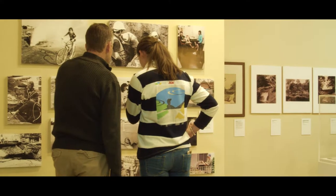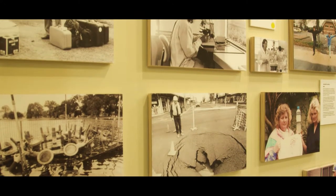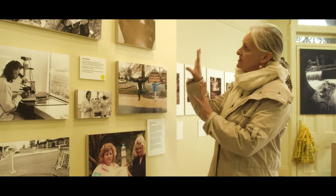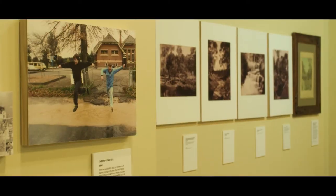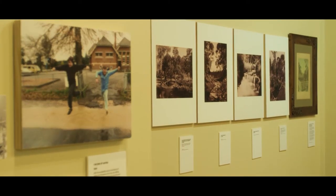So the archive effectively finishes in 1994 with the advent of the digital era, and that's when the photographs in the exhibition finish as well. So these wonderful colour photographs showing people dealing with various water-based issues represent the end of an era.